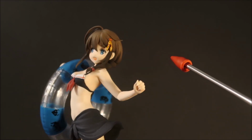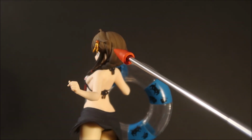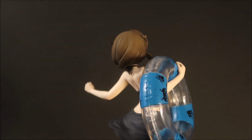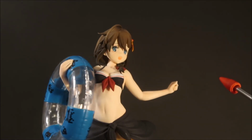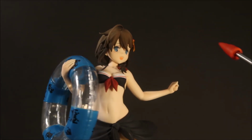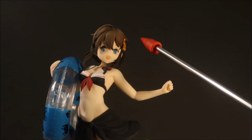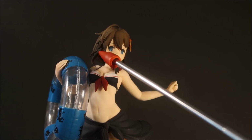The molding looks okay. I'm not going to say it looks super awesome, but I don't really see much wrong with it. The finish isn't awesome. It's okay. She's got a little ahoge right here, sort of. Her hair kind of comes out on the sides here. She's got another kind of side tail or forelock right here.